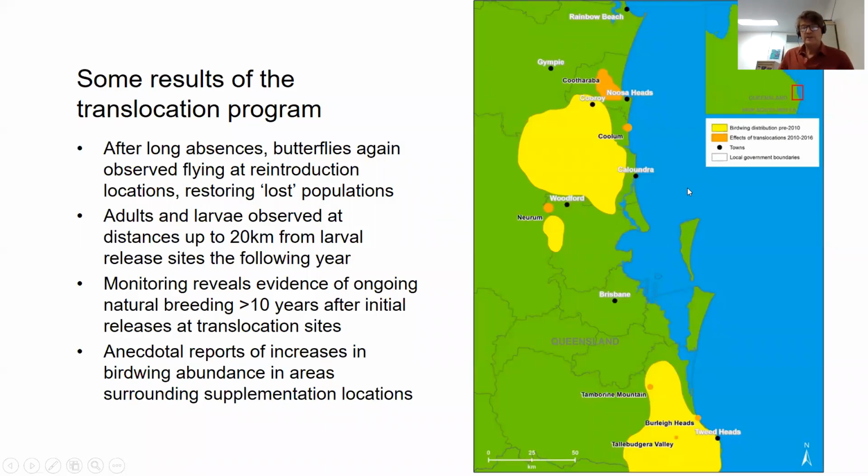Now, if I try to explain what I think the impact of that has been on wild populations, the map on the right shows yellow blobs that represent breeding distributions at the start of this project for the species. So there were a couple of separated populations to the north of Brisbane, and one from the Gold Coast stretching south into New South Wales, to the south of Brisbane. The orange blobs show where we've done releases.